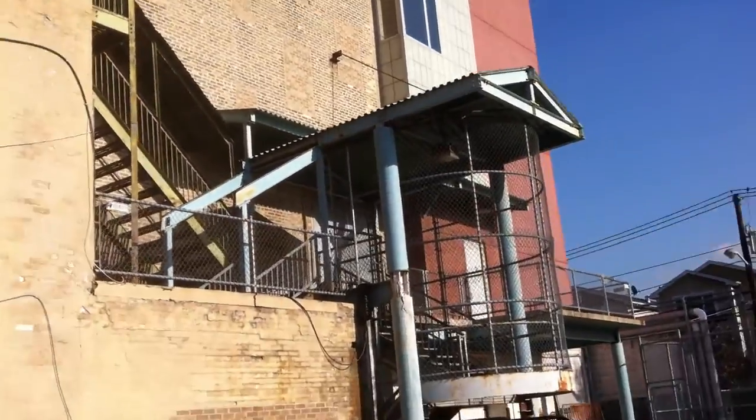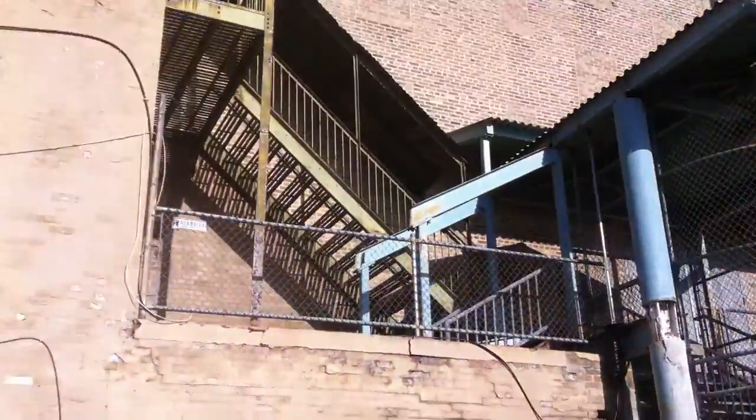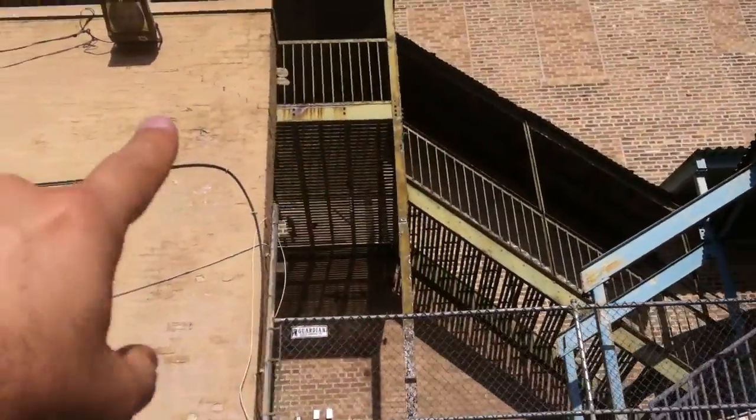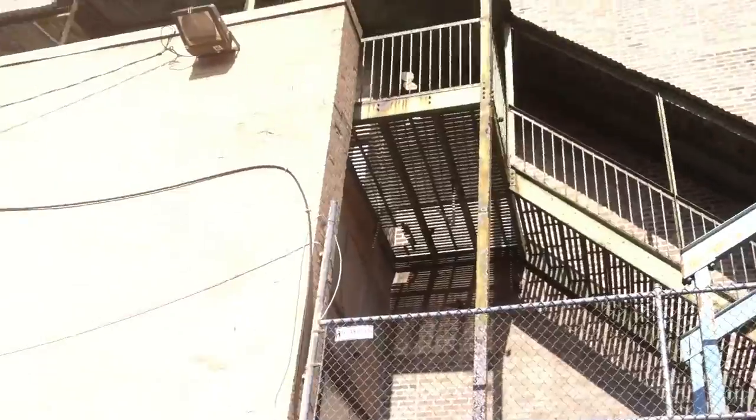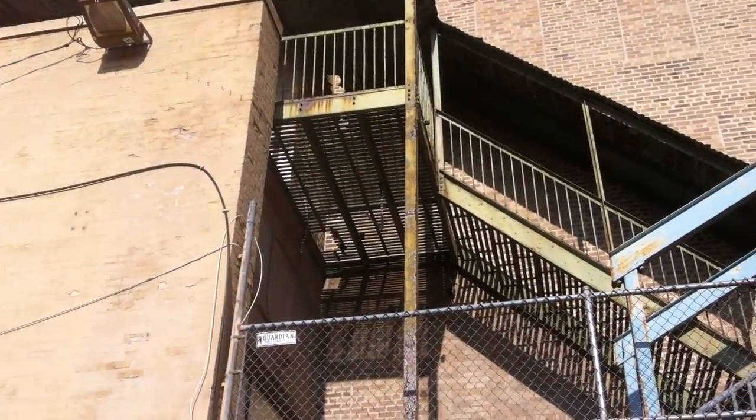Okay, let's take a look over here. It looks like this is a new addition to an old structure. Any evidence of maintenance? None. Any evidence of rust? Yes. Any holes that a child could fall through? Yes, right there. Is that an imminent danger? Yes. Okay, so you've got something going on here.